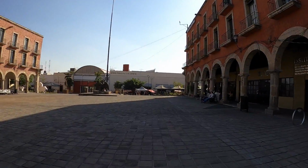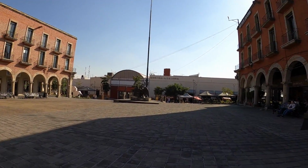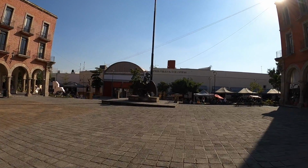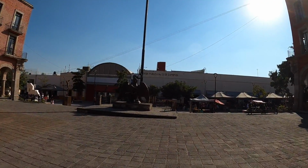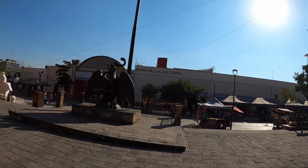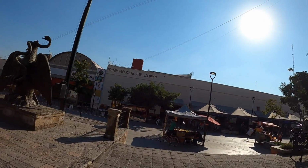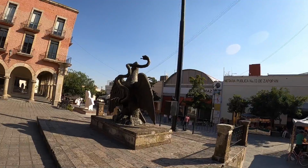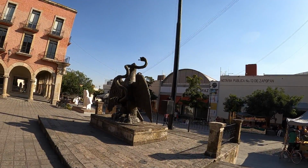So let's go ahead and cross this little area here. I'm going to show you something up here. It's on the Mexican coat of arms, the eagle and the snake. You'll probably recognize it. Then from there we'll make our way up to the Basilica de Zapopan. You'll see the eagle and the snake perched on top of the prickly pear cactus. It goes back to an Aztec legend that said that the Aztecs would know that they found their city when they saw an eagle perched atop a prickly pear cactus devouring a snake. You'll find that on the Mexican flag and the Mexican coat of arms.